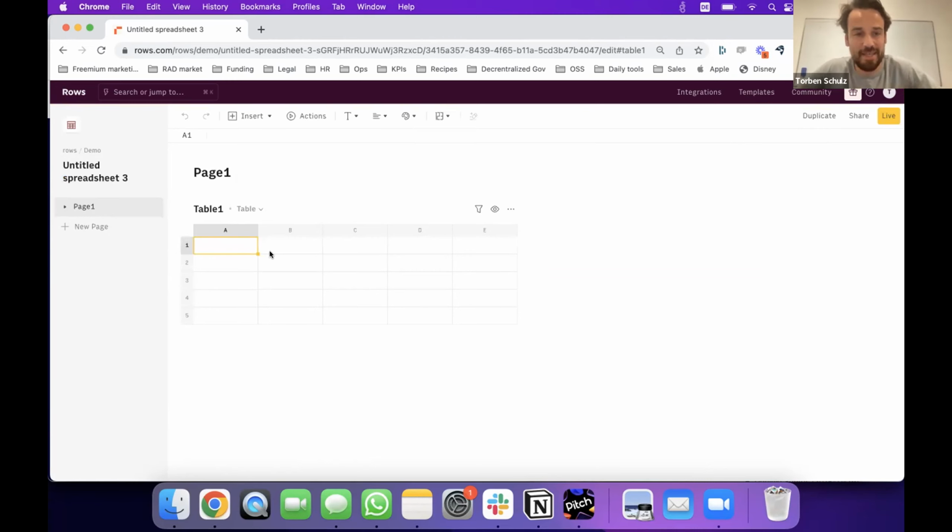So okay, I just created an empty spreadsheet, and I will show you building small things step by step, rather than showing you large pre-built spreadsheets. So you can extend this grid. We start pretty small for a reason that I'll show you in a second, but you can extend any table to 500 columns and to 100,000 rows.